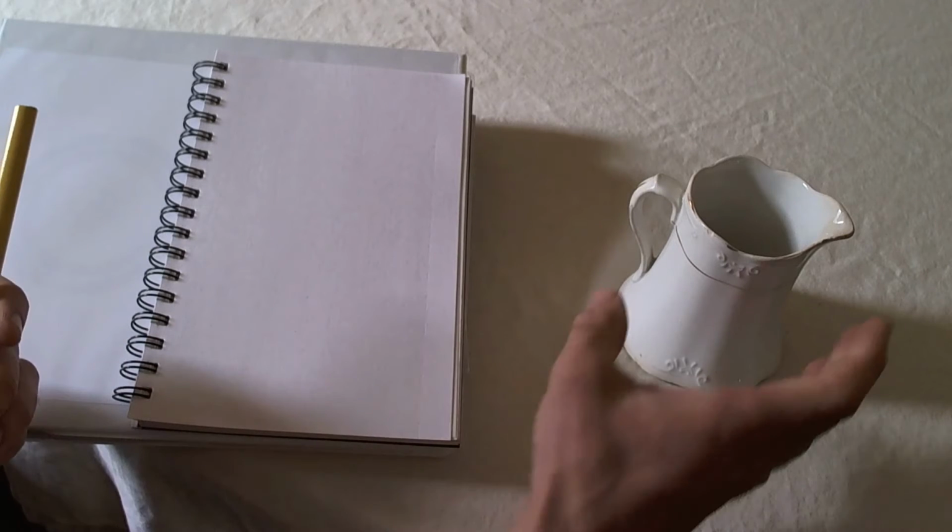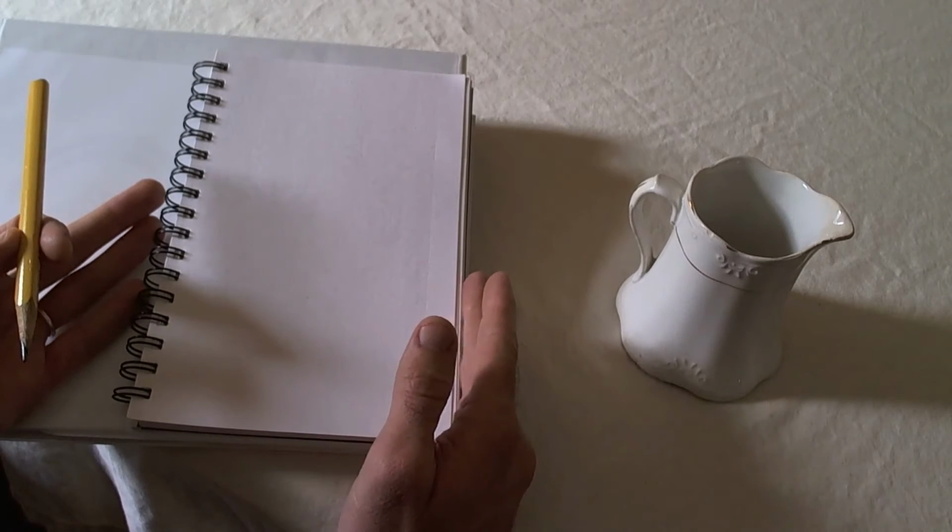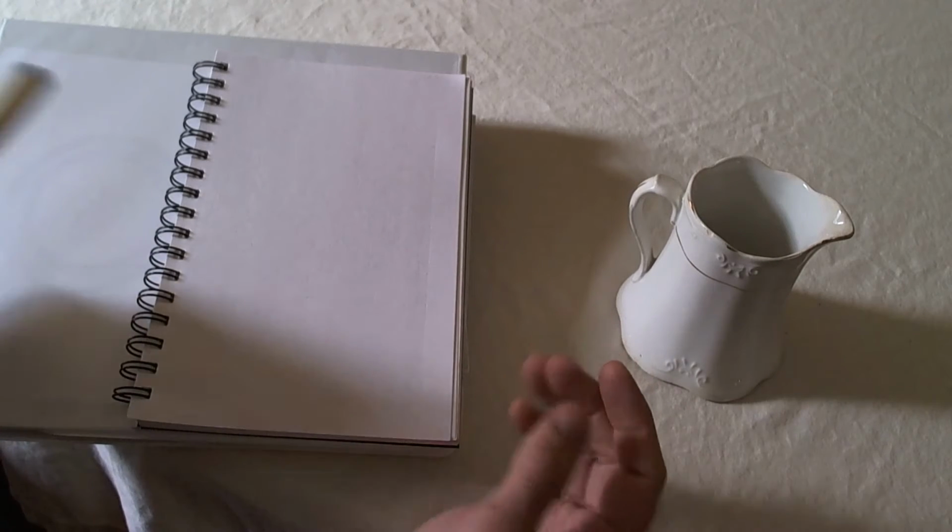So this is my special object that I'm going to draw. The way I'm putting that into the blanks, I drew my Granny Bertha Felder's creamer because it reminds me of when I had my wedding and had friends over. I've chosen my object and I've placed it on the table. I've set up my sketchbook. You can use whatever paper you want.